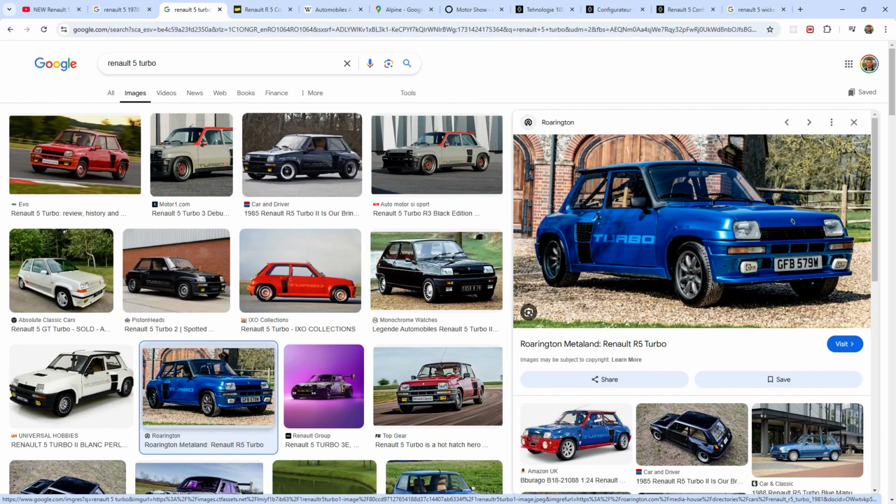I don't know about you, but if I see this car today on the road, I would just look at it and be amazed by the look of it.